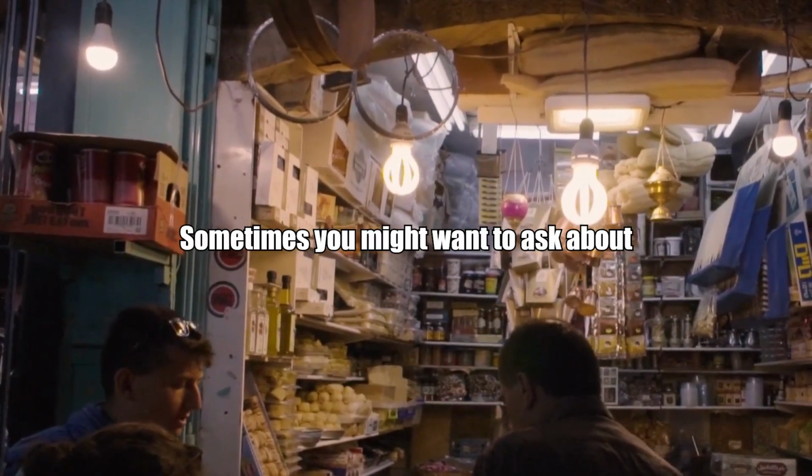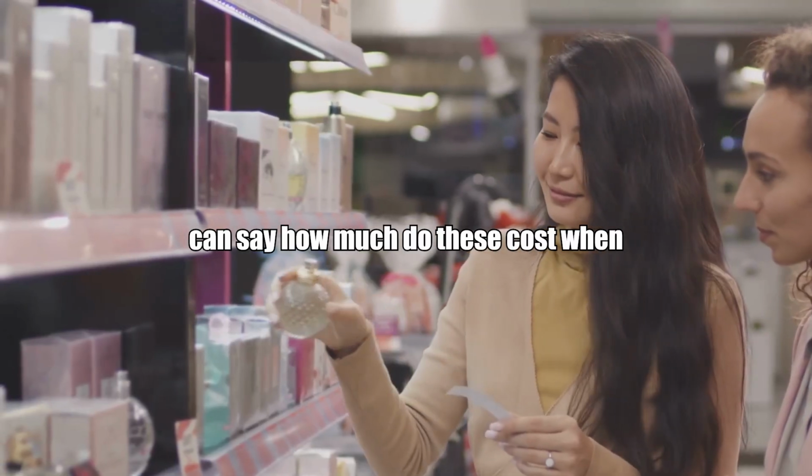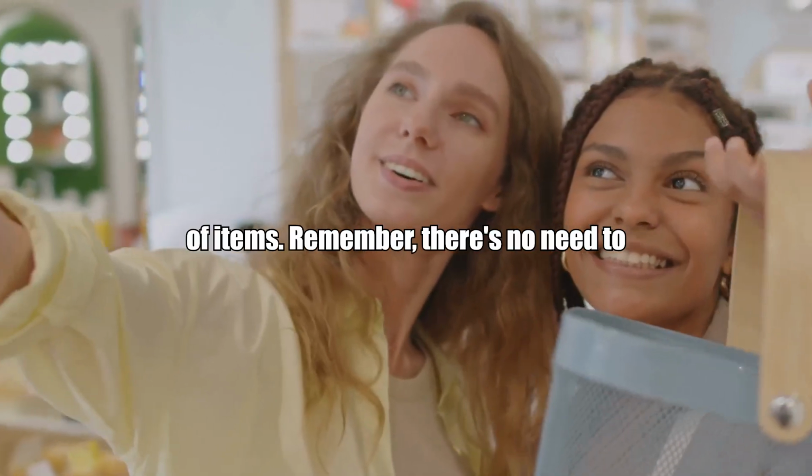Sometimes you might want to ask about multiple items at once. In that case, you can say, "How much do these cost?" when you're holding multiple items, or "How much are these?" when you're pointing at a group of items.